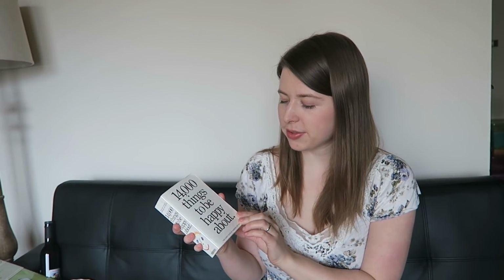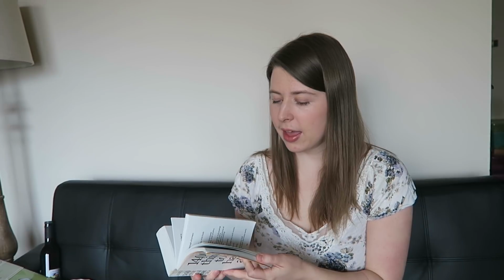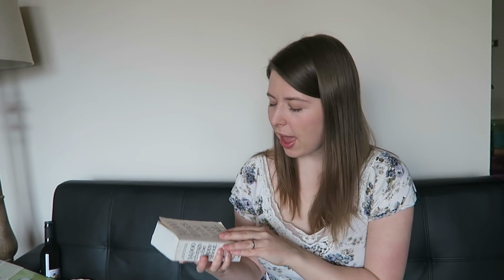I guess another random book. I bought this at a garage sale or thrift shop for about 25 cents. It's 14,000 Things to Be Happy About. And I think I had it in my classroom before, just kind of like, oh, this is a fun, cute idea. Maybe I was keeping it to see if I needed to do a bulletin board or something. I was reading through, and actually, are these all things to be happy about? I don't know. It just kind of seemed like a random list, which I guess makes sense if there's 14,000 things. I don't actually plan on reading this, so we're gonna let this go.